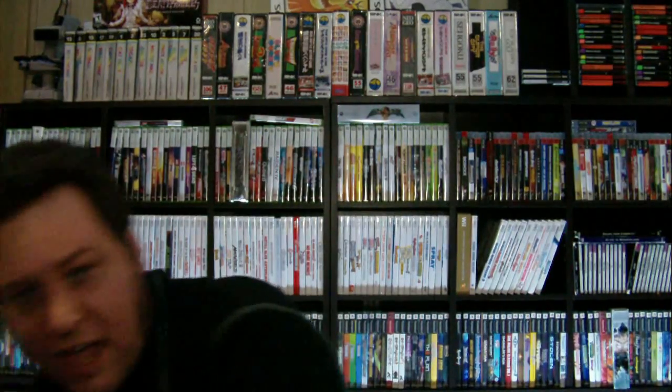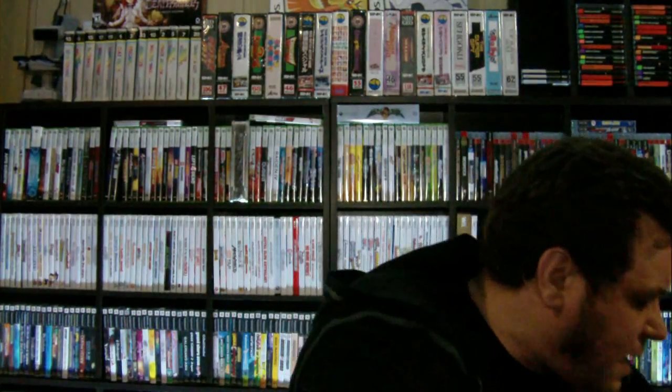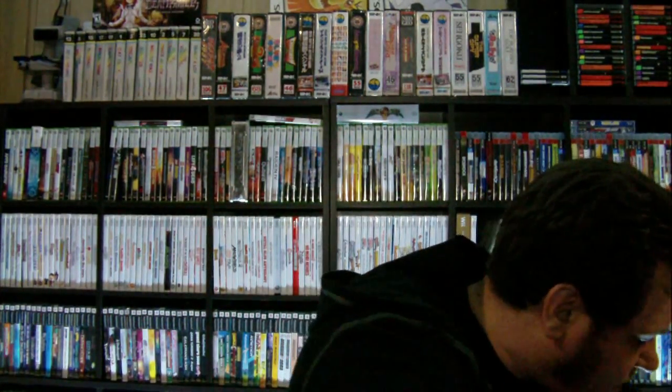But it came with controller. Let's see here. Yeah, it came with 2 joysticks and 1 set of paddles. But it also came with a whole bunch of games. Let's see here. It came with, and I think I have most of these.